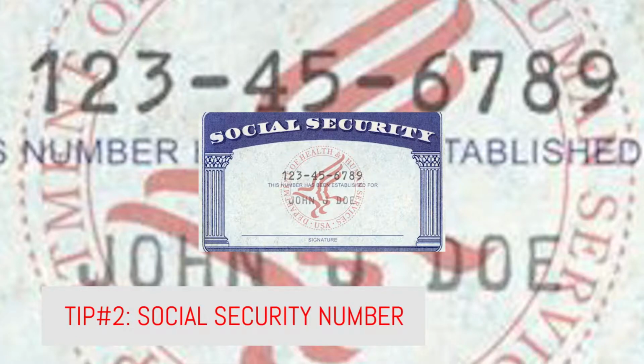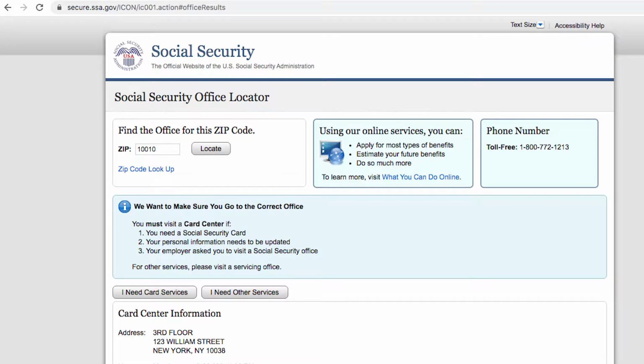Okay, the second tip is Social Security number. Now, you need this because it's going to pop up everywhere on the paperwork that you're going to have to fill out, from the workplace to the doctors to dental. And you also use it for security questions. They might ask you for the last 4 digits of your Social Security number. To get that, all you need to do is go to your local Social Security office. Bring your documents such as your passport, proof of employment, and where you live currently, and then just say, can you help me get one? And they'll be able to generate one for you.